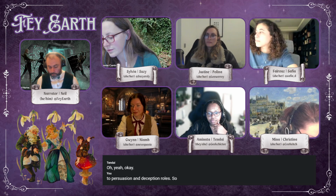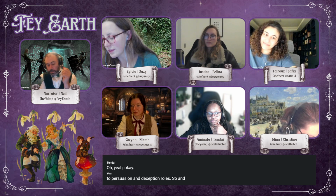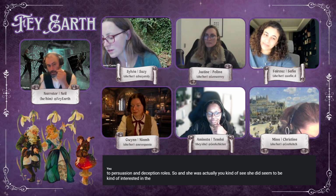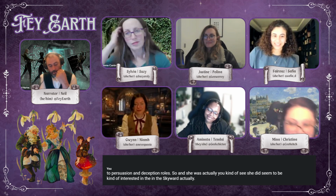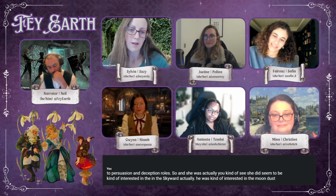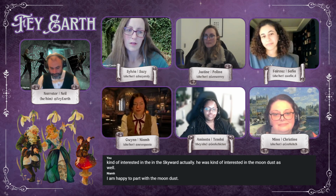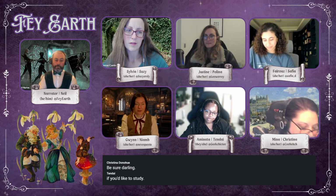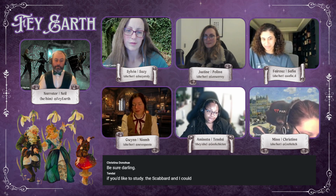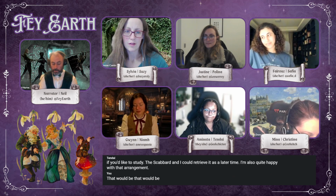So, you kind of see she did seem to be kind of interested in the scabbard actually, and she was kind of interested in the moon dust as well. I am happy to part with the moon dust. And if you'd like to study the scabbard, and I could retrieve it at a later time, I'm also quite happy with that arrangement. That would be very, very good.